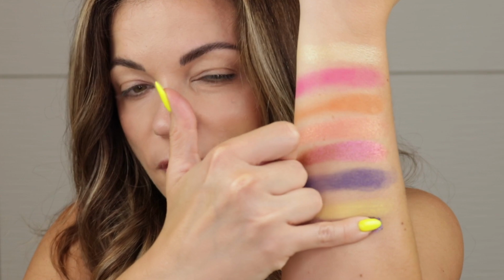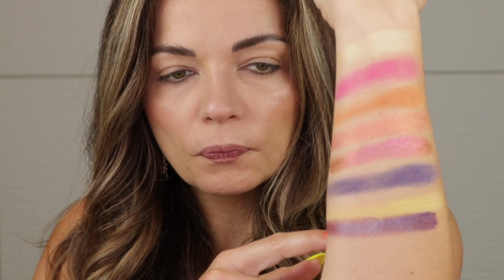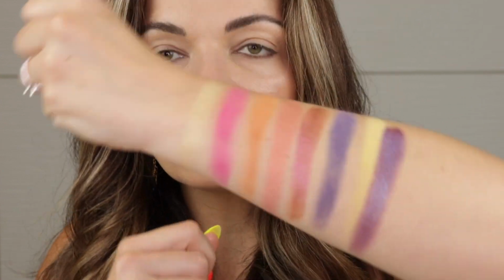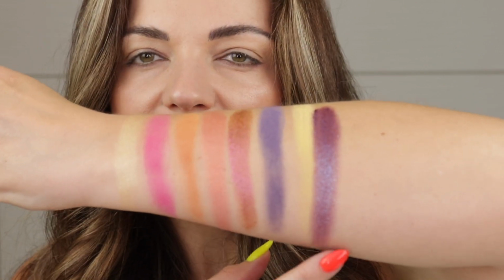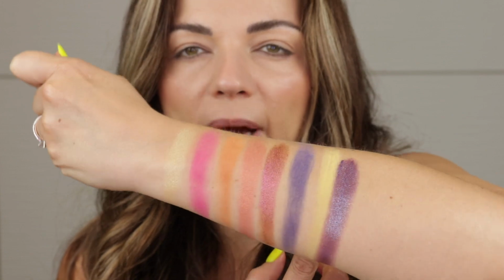Now this is one of the Velvet Shadows. So the Velvet Shadows, sorry, I should probably hold this up so you guys can see. The Velvet Shadows are, I would say, a soft satin that contain tons of micro glitter. So since this one's on my pinky, I'm just going to widen this swatch a little bit. So this Beetlejuice shade, and you'll probably be able to see the magic of it as we get up close. It is that beautiful dusky purple, and then it has blue micro shimmer in it.